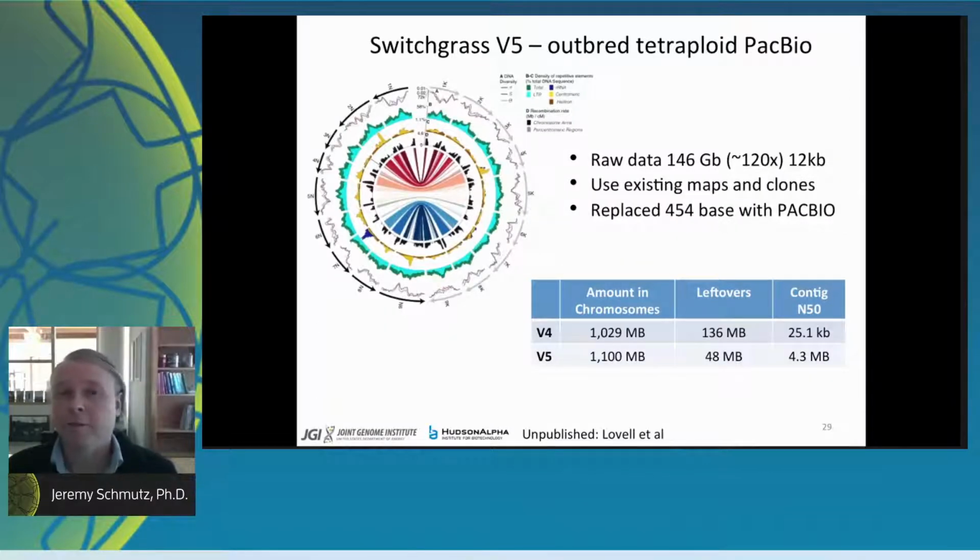So this is our Switchgrass V5 outbred tetraploid PacBio. This is a CLR version here, just 146 gigs of data. Over-collected on CLR. If you're ever collecting CLR, again, please don't do that. But if you do, 60 to 70x haplotype coverage is where you want to be at. So we used a lot of just our existing resources.